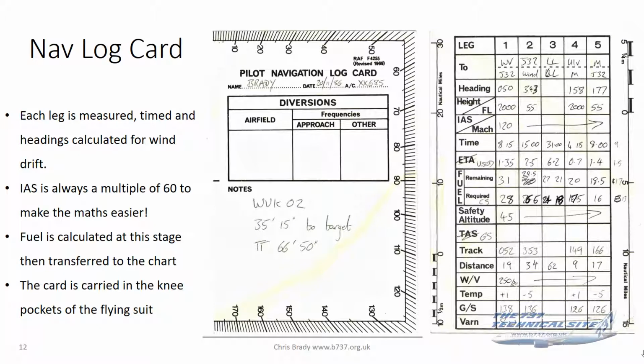This is the front and back of the Nav Log Card. And it's around about actual size. They're about 4 inches by 6 inches. On it, you work out each leg. They're all measured, timed, and the headings calculated for drift.